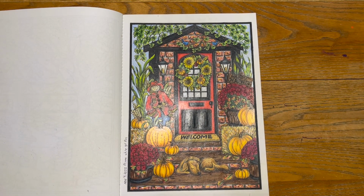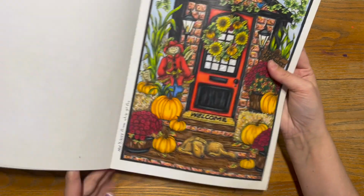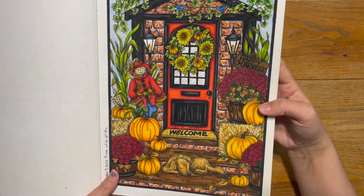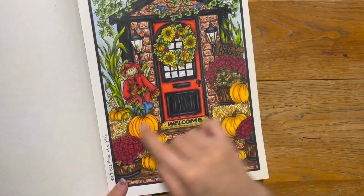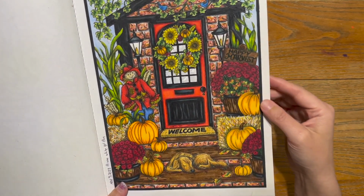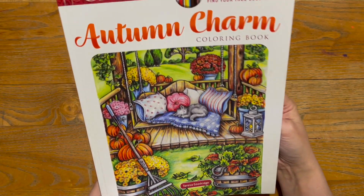Please forgive me for not always remembering buddy colors, but my brain at the end of the day is usually fried. But yeah, this one was entirely Prismacolor Premier colored pencils. Kind of wish that I would have done the hay bales a little bit differently, but for my first try of trying to do hay bales, it was okay.